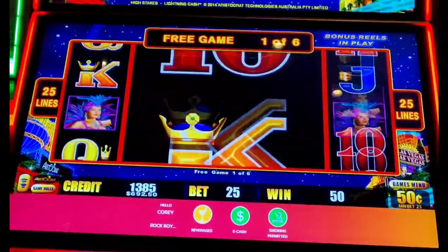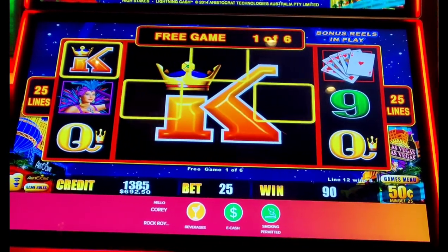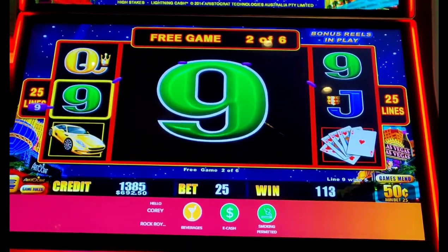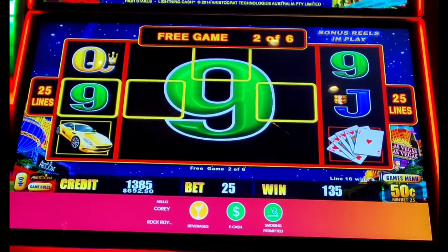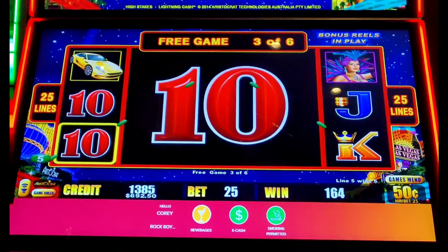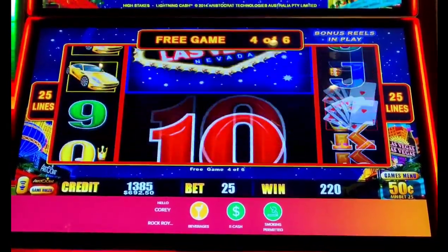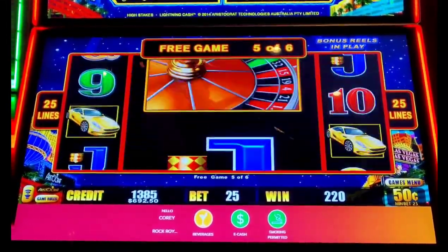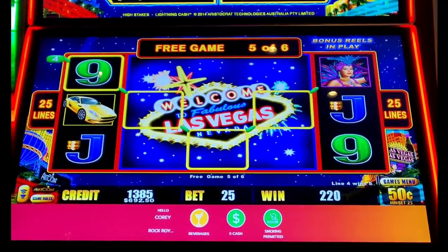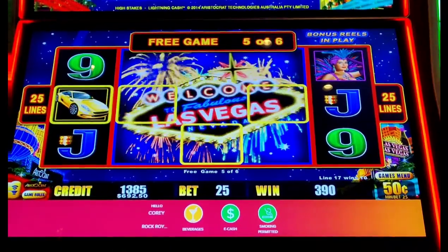I'll drop a big green one right in the middle there. Okay, 100 bucks so far. I bring the chip back around. Okay. Almost 200. Oh, big finish here.